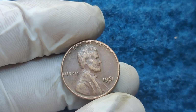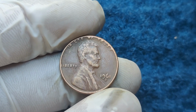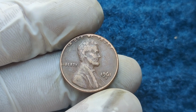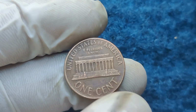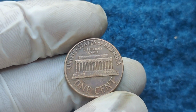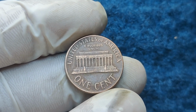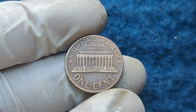See, the 1961 D Mint Mark Lincoln penny wasn't produced in massive numbers like many other coins. The key here is the quality of the coin. Condition matters in the world of rare coins. The more pristine the penny, the more valuable it can be. So what makes a 1961 D penny worth so much? Well, you're looking for one in mint condition.